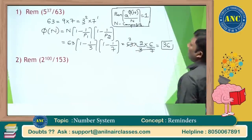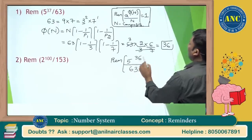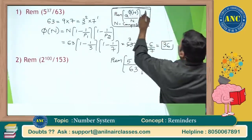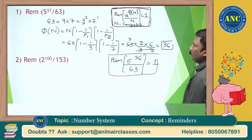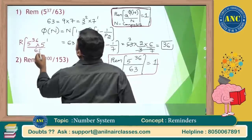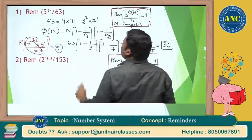Once you get phi of n, directly you can write the remainder: 5 power phi of 63, which is 36, divided by 63 is nothing but 1. Just making use of Euler's theorem, a power phi of n divided by n is 1. So what will be the answer? 5 power 37 can be written as 5 power 36 into 5 power 1 divided by 63. 5 power 36 is 1, so 1 into 5, the answer is 5.